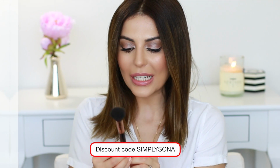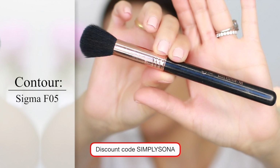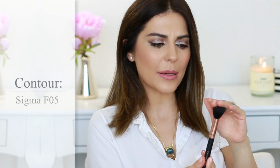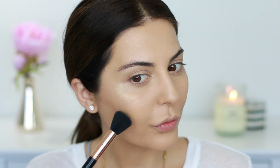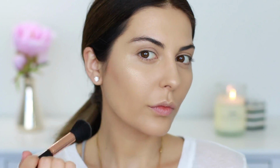This one is number F05, and I like this for contouring because it's really dense and sort of tapered at the same time. It's really nice and short. The bristles are short, and so it gets into the hollows of my cheeks, blends the product while applying it, and I love that. I don't like seeing harsh edges, and I love that this is so dense that it just blends everything in place as well. So this is my absolute favorite contour brush when it comes to powder contouring, of course.